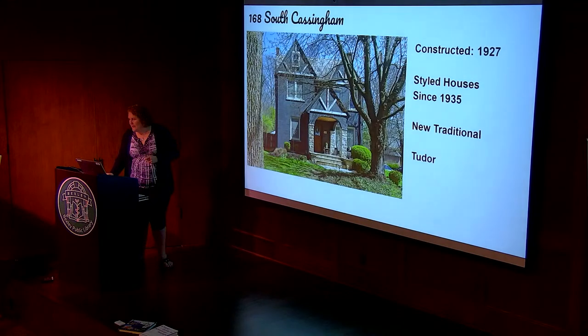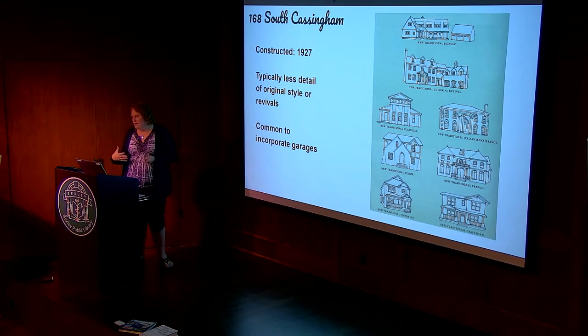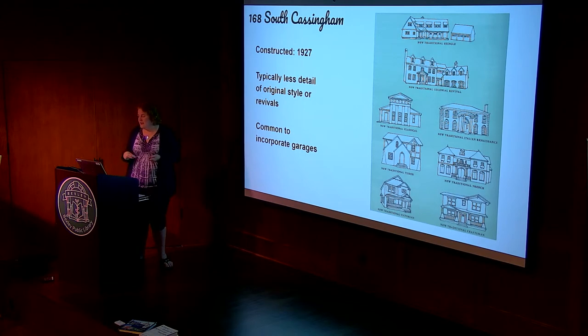So when we get to new traditional, these are some of the different ways that American homes are emulating older styles, and typically, a lot of them have less detail than the original styles, whether it's for maintenance or cost or whatnot, but typically they do have less style or less detail.